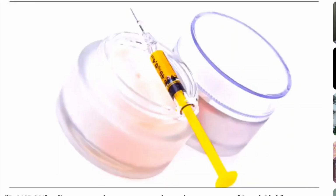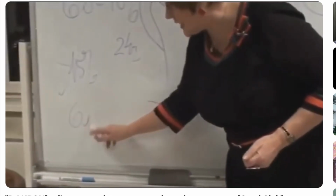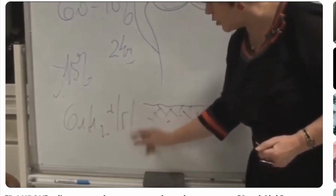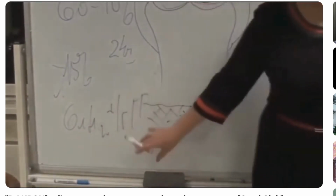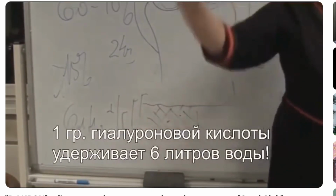It is injected locally to restore the areas where the outer skin thins and collagen-elastin fibers diminish. If you take 6 liters of water, approximately a gallon a day, and add 1 gram of hyaluronic acid, the entire mixture becomes a gel. Imagine what it does to the body.